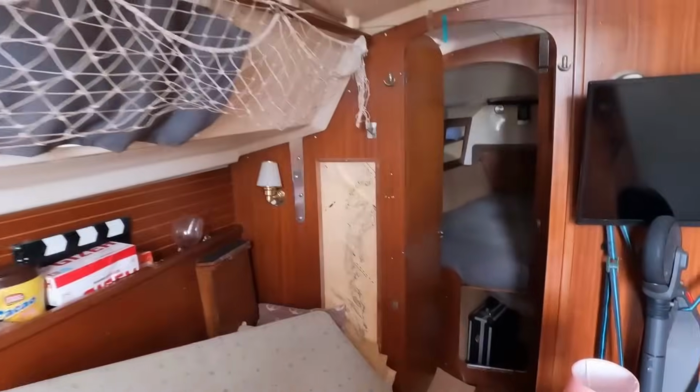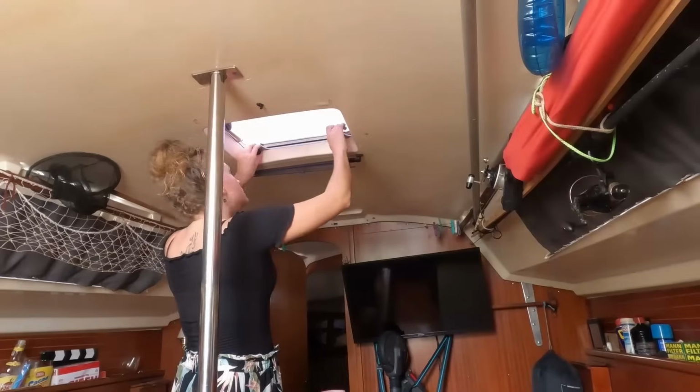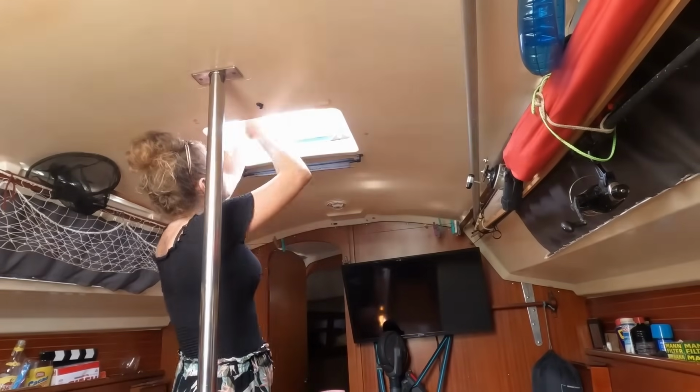This boat is 29 feet. So it's small, but since I'm alone, that's the perfect size for me. And first thing is to open the hatches so I don't suffocate down here. So let's get some very necessary airflow through this boat. That's better instantly, just from one hatch open.